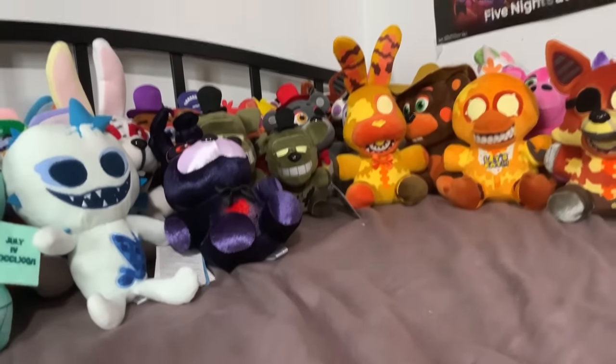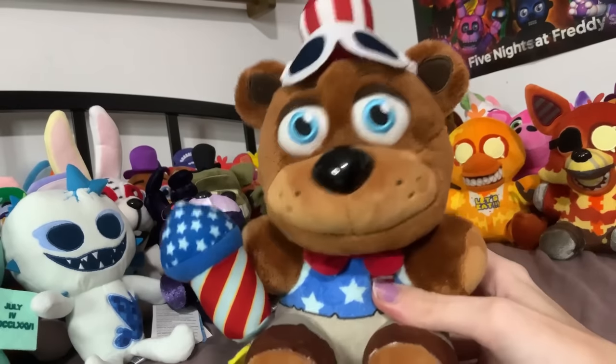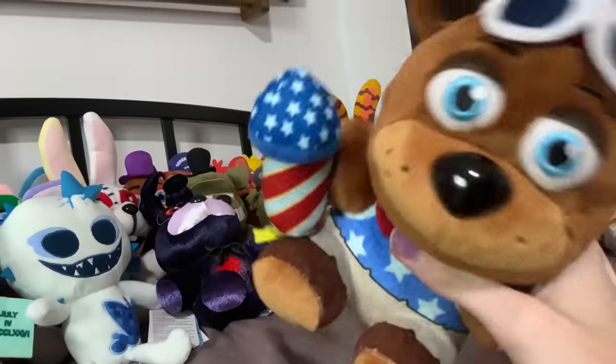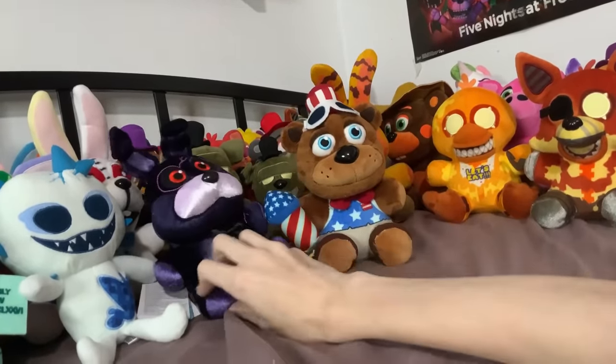And lastly is the Firework Freddy plush. Here he is in all his glory. He's using the pattern for the Tie-Dye Freddy, which is a plush we'll get to, but we haven't got to yet. But yeah, here is Firework Freddy. He's pretty good. If you like Firework Freddy, I guess.